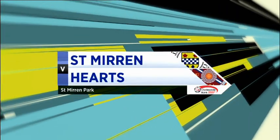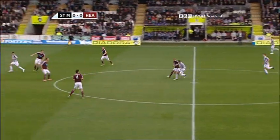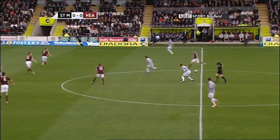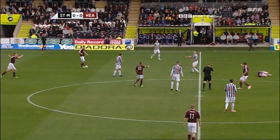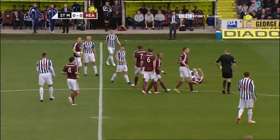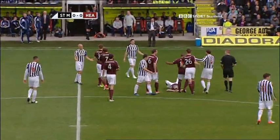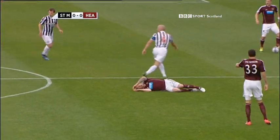Hibs fans, St Mirren were hoping for a third time lucky in their quest for a first home win of the season. In Paisley yesterday were Hearts. Stephen Thompson, his pass comes off McGowan, in goes Barr, and in goes Jim Goodwin. Free kick given again to St Mirren skipper, and Callum Murray is reaching into his pocket for a yellow card.